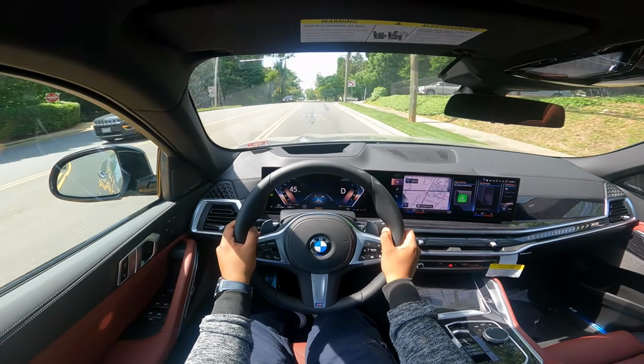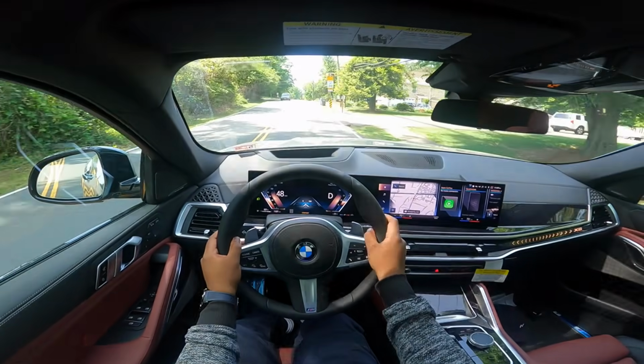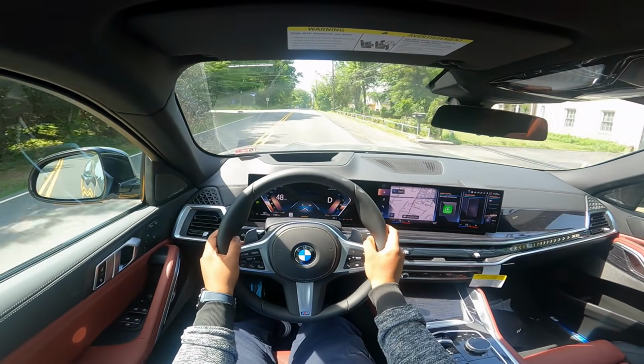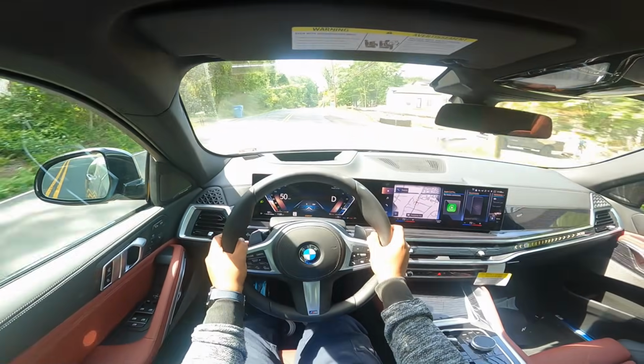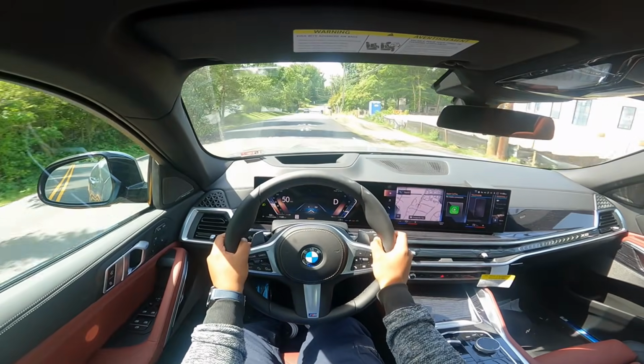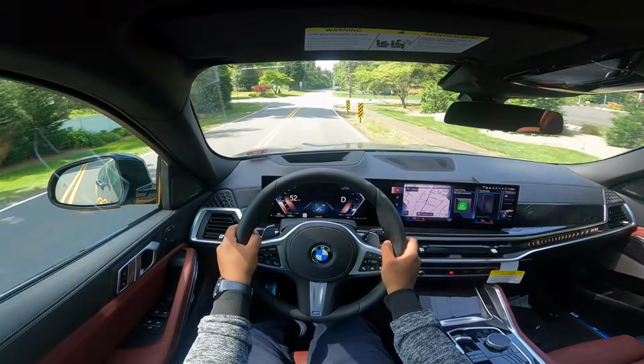First, starting off in the X6, you can see the mid-range torque with this B58 and mild hybrid system is very smooth, quiet, and refined. Also, I did want to talk about the auto start stop. When we stand at that light, it is running off the 48-volt mild hybrid system, so it is very smooth and really unnoticeable when you are sitting in traffic.